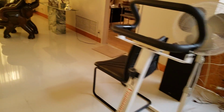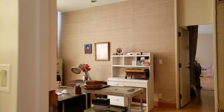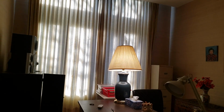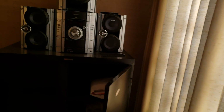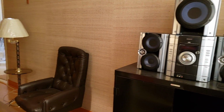Okay. So now there's an office right here. So here you got the old man's desk. And his light is on, as usual. Okay, there's his stereo. A little bit of a newer stereo than the other ones. And then there's a picture of grandma and grandpa or something.